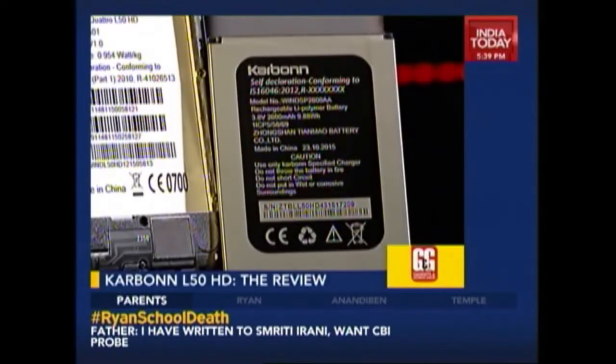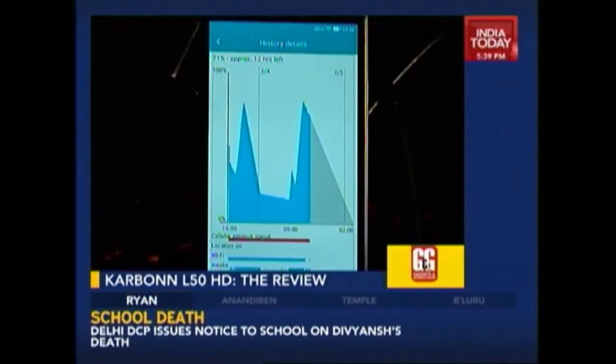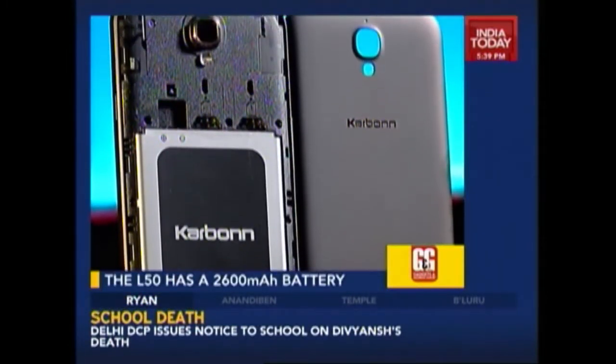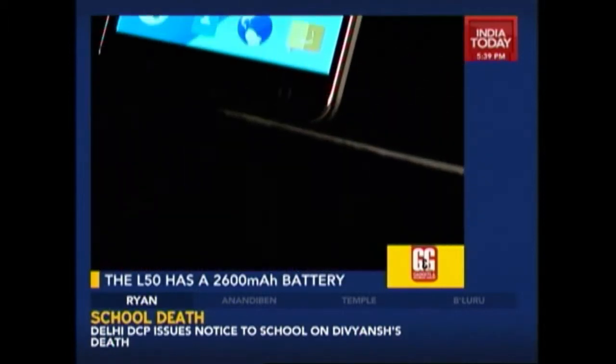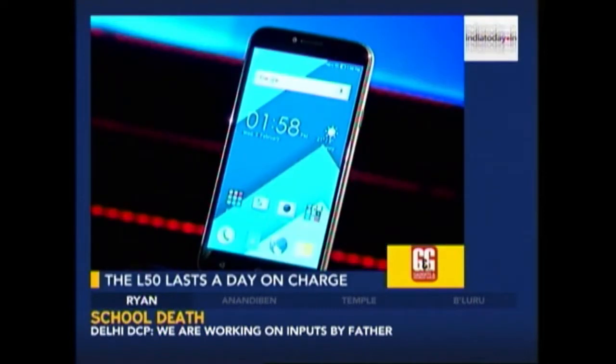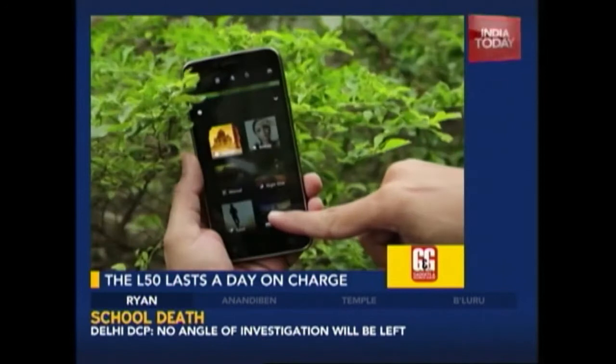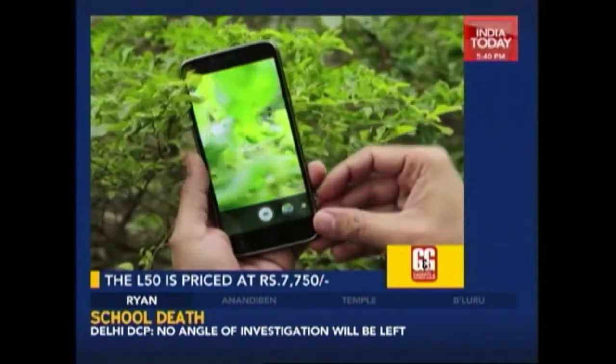The 2600 mAh battery lasted us about a day of moderate use. With heavy use, expect to hunt for a charger at about 8 hours or so. Priced at ₹7,750, it isn't going to burn a hole in your pocket. But with so much competition in this segment, the L50 HT unfortunately just doesn't stand out enough for a recommendation.